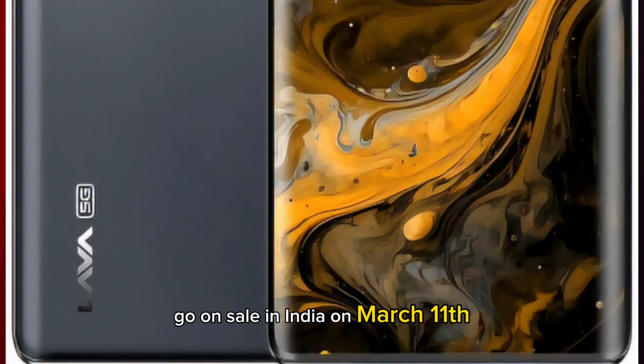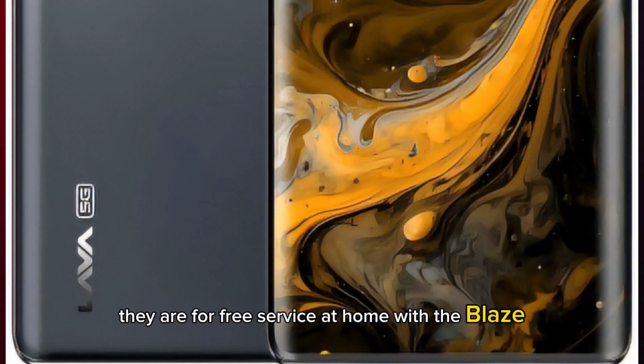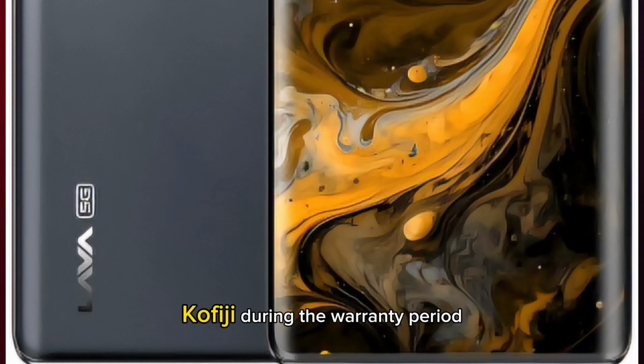It will go on sale in India on March 11th through Amazon.in or Lava's official Indian website. They offer free service at home with the Blaze Curve 5G during the warranty period.